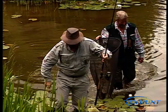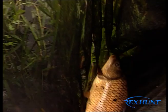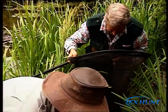I think we can break for lunch then, don't you? And a change of clothes. Right, let's have a look. That's a nice little common, lovely fish. Well, Steve, that's your first English carp, isn't it? What a lot of work. Well, this weather hasn't been for us, you know.